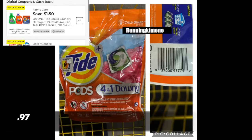And then we have this 12 count of the Downy pods. With the $1.50 digital, it'll be 97 cents. That is an unheard of price, even for 12 Tide Pods. I mean, that is just fantastic. Loving this. It's just a great price point. So hopefully you could find a bunch of these.